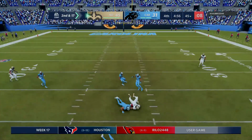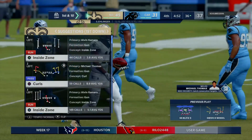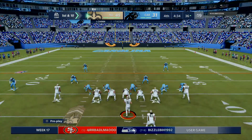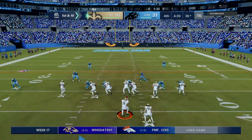Now a man open down the middle of the field. And they're going to have another 1st down as the tackle's made at the Panthers 36. 19 yards the pickup there. Move the chains. So from Panther territory now, it's 1st and 10 at the 36.